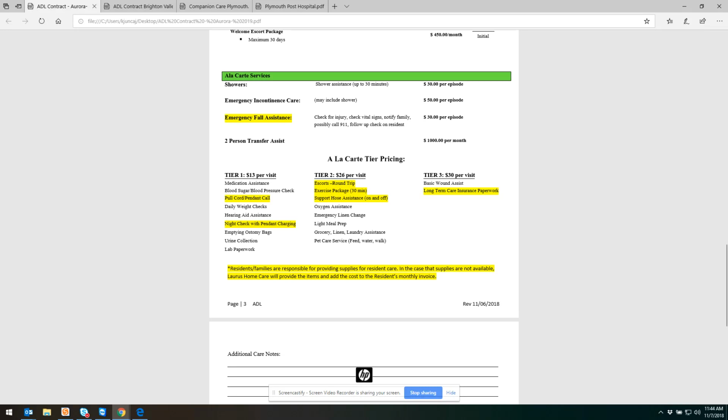Support hose is another one where you have to put them on in the morning and take them off at night, so it requires 2 visits. And then the rest of these items on here are services that would take longer than a tier 1 service. And notice under here is pet care. Tier 3, again, is a service that would take longer: basic wound care, dressing assistance, wound dressing assistance.